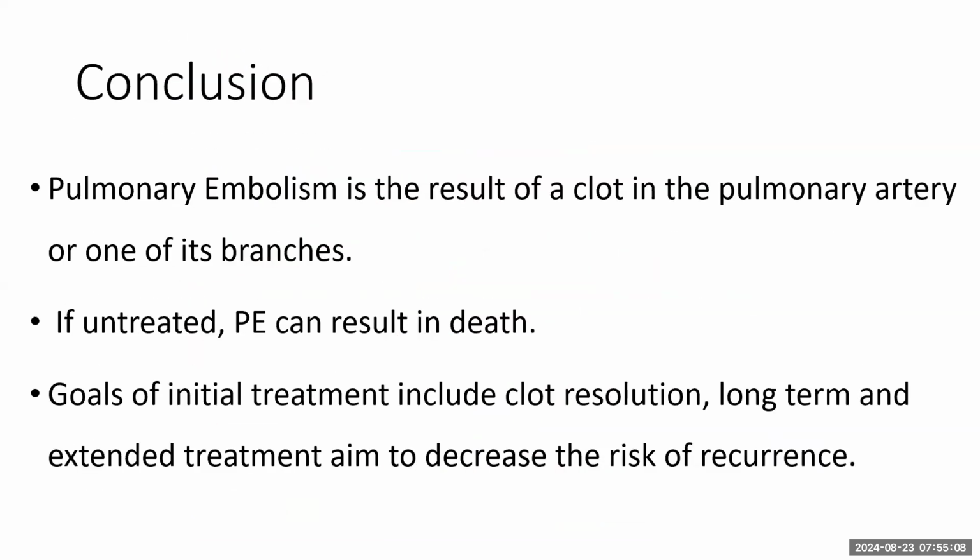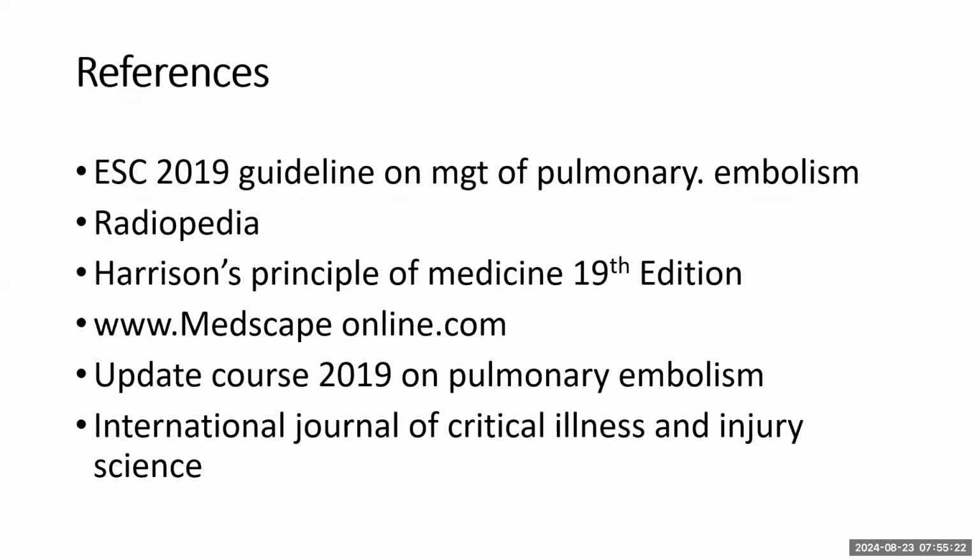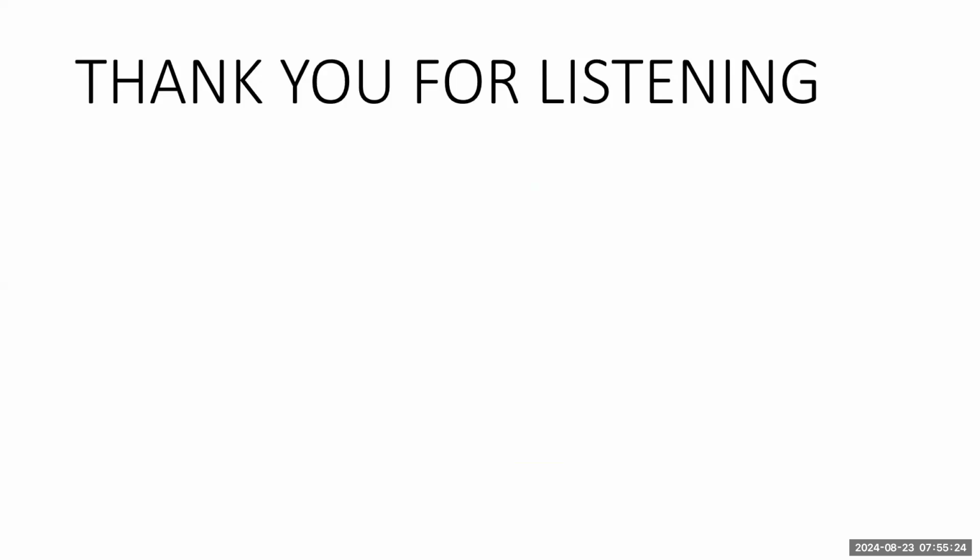So in conclusion, pulmonary embolism is the result of clot in the pulmonary artery or one of its branches. If untreated, PE can result in death. The goals of initial treatment include clot resolution, and long-term and extended treatment aim to decrease the risk of recurrence. These are my references. Thank you.